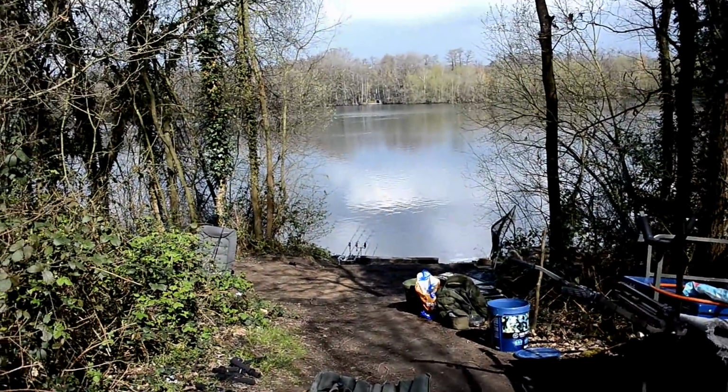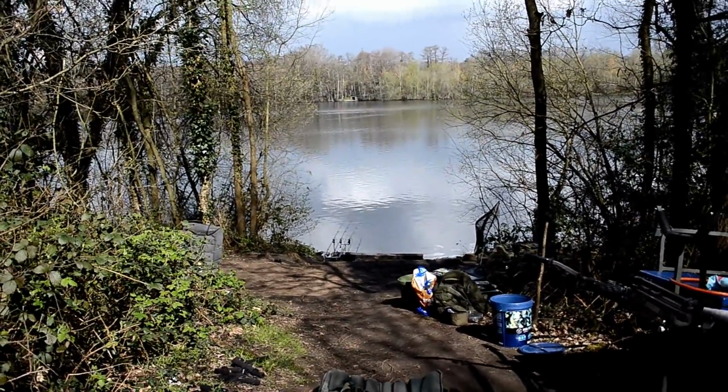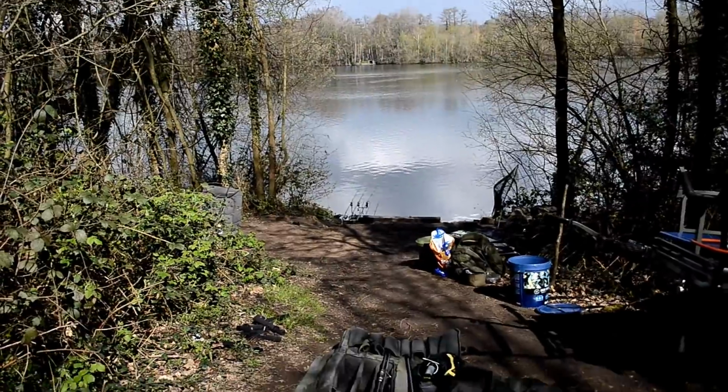I've never seen the lake, apart from a few features online, so it's new to me, certainly coming in blind. Definitely looking forward to maybe getting stuck into a bite or two on here. There are some real nice stunning fish to go at and some absolute brutes at that.